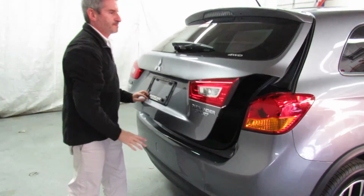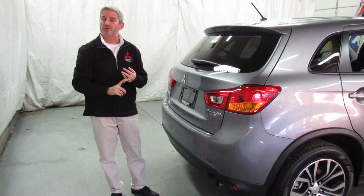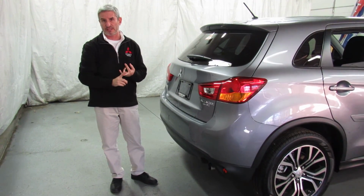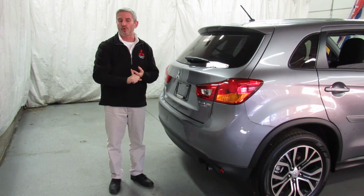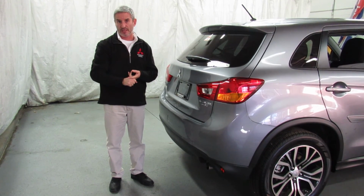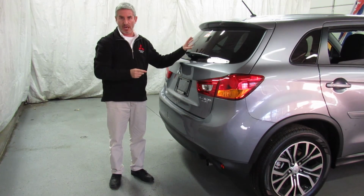So let me recap. 10-year, 100,000-mile powertrain warranty, 5 years, 60,000 miles bumper-to-bumper warranty, 5 years unlimited mileage roadside assistance. We have amazing leases, we have 0% interest, and we have great big rebates, and 99% of the people that come in here qualify for employee pricing. Any and all of that will save you a lot of money on this ultra nice car.